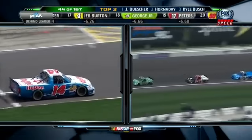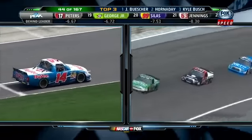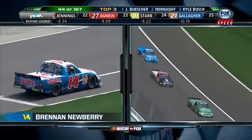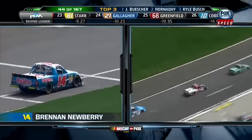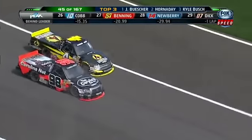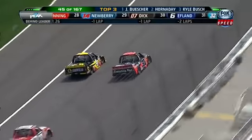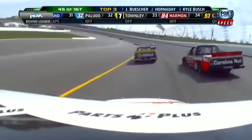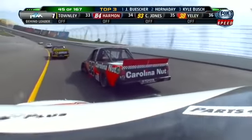Battle continues on the racetrack. Buescher in front of Hornaday, Kyle Busch, Ron Quiroga, and Joey Logano. They're your top 5. And back further in the field, Joey Coulter, Brendan Gaughan, Darrell Wallace Jr., Matt Crafton, and Ty Dillon, your top 10. These are some of the trucks that pitted on this most recent caution flag. Jeb Burton was able to get by the 98 of Johnny Sauter. We're riding along with that Parts Plus Toyota for Timothy Peters.